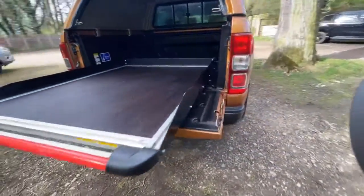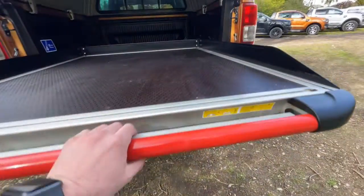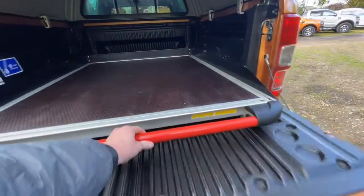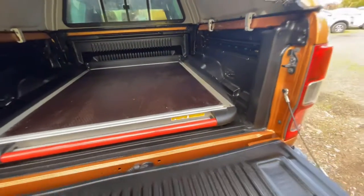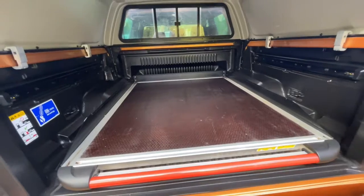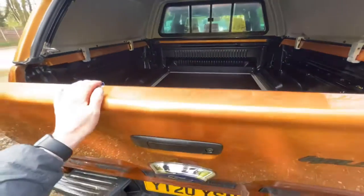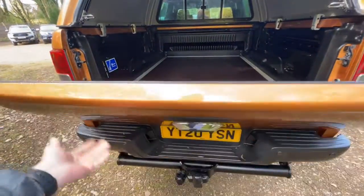Yeah, that's a cracking bit of kit. It is locked in place at that, as you can see. Very heavy, very sturdy. As I say, I'm told that that is a piece of kit that Ford will have put in. Again, not cheap. Another thing to notice, that tailgate is so light.